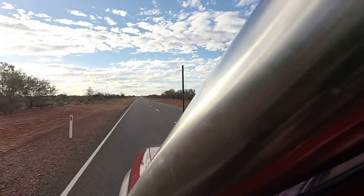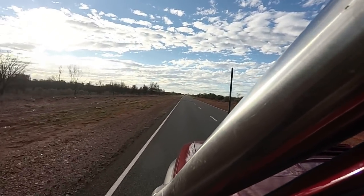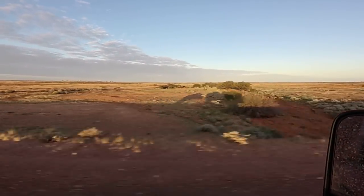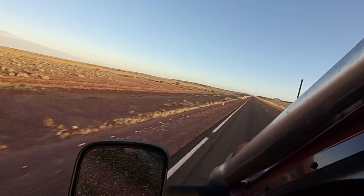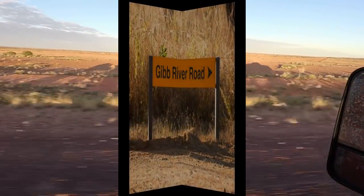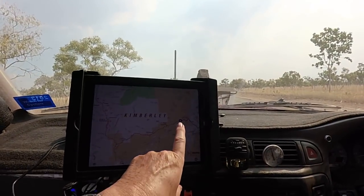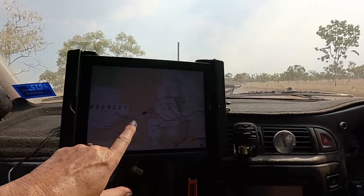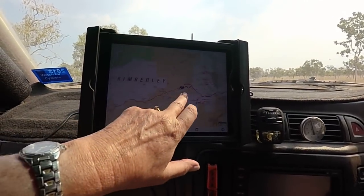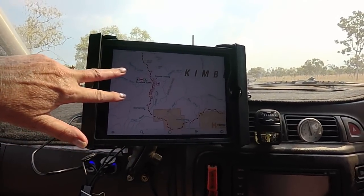We're taking the main highway to Kununurra first, where we'll do our shopping. Then we'll meet the Gibb River Road at the Kununurra-Wyndham Junction. Now we are here on the Gibb River Road track. We've just passed Home Valley Station and we're heading up to Drysdale River.